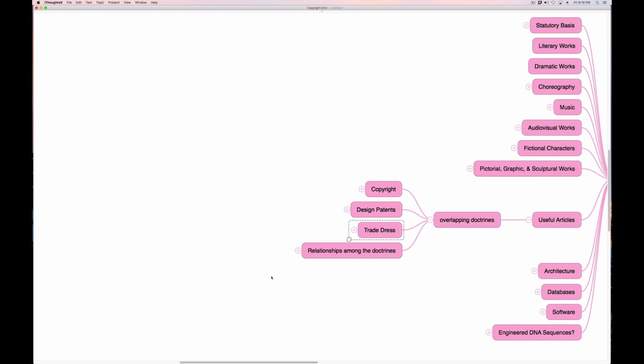If you're curious about the potential reach of design patent law or trademark law, feel free to follow on your own the links in the relevant branches of the map using the interactive version of the map available through the CopyRightX website. For obvious reasons, I'll concentrate in this lecture on the possibility of copyright protection for objects of this sort.